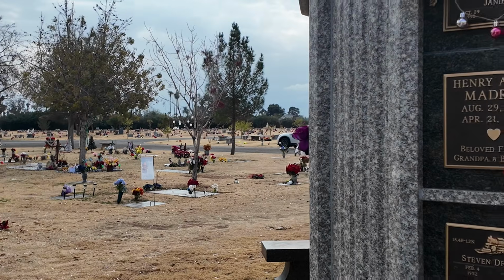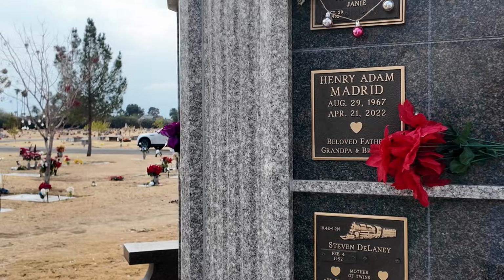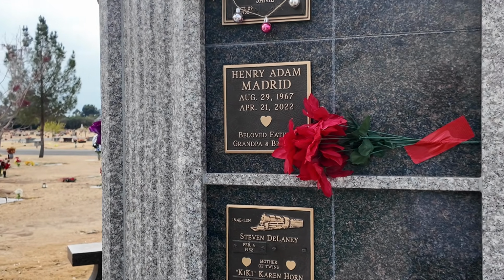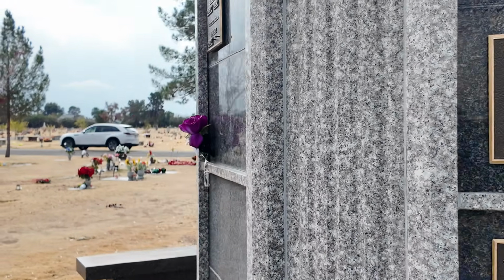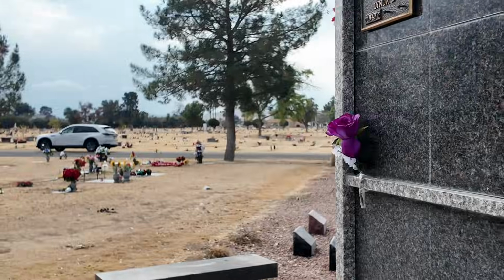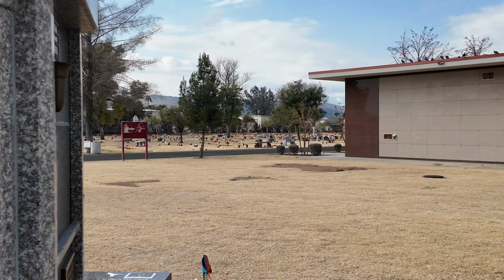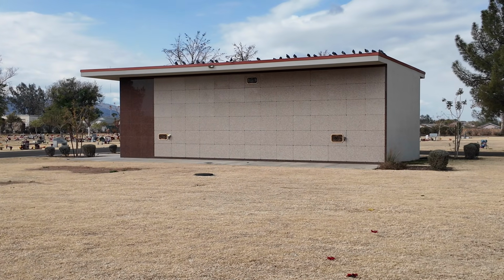Each one of them is a square, so there's plenty of spaces for other people. That's why I think it's quite new. So each square is where they put somebody's urn. Now obviously these are designed for people's urns, and that mausoleum over there is designed to have coffins put in, so that's where the whole coffins are put in.